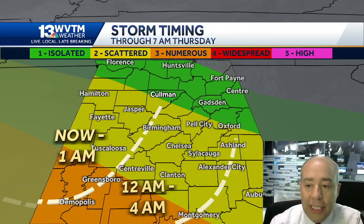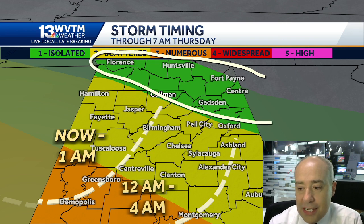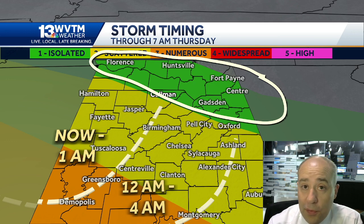Overnight through early Thursday morning, there is still a chance of a few severe thunderstorms around now to about 1 a.m. over the western part of the state. Now, let me just point this out. Huntsville, Florence, Cullman, Gadsden Center, you're in a marginal risk. It's conceivable that a thunderstorm could develop there. I just don't see too much in the way of severe weather for North Alabama tonight. Having said that, maybe 1 or 2 storms.